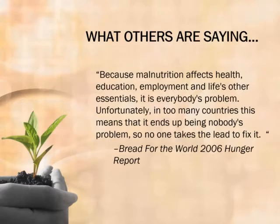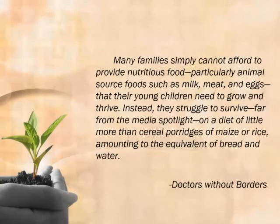What other people are saying: Bread for the World, in their 2006 report, said that because malnutrition affects health, education, employment, and life's other essentials, it's everybody's problem. Unfortunately, in too many countries, this means that it ends up being nobody's problem, so no one takes the lead to fix it. And this is Doctors Without Borders.